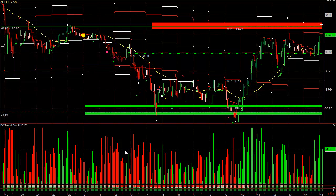Then you got a little pullback here. Notice the way down it has more weakness than the way up. This is pretty significant strength. It's not at or above the 80 level. I would prefer something like this. When you have extreme weakness followed by moderate strength like that, it's probably about 75% likely to continue down.